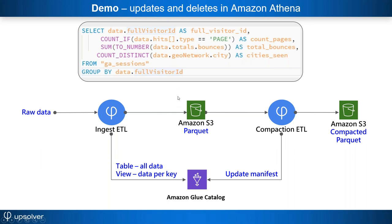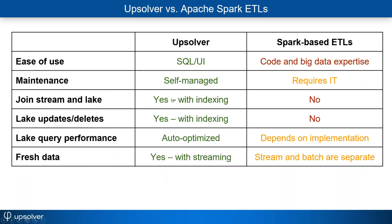That's pretty much the end of our demo. We finished both the dataset example and the updates and deletes example. And what I want to answer is one very common question we get: when should I use AppSolver and when should I use Spark? When is one better than the other?